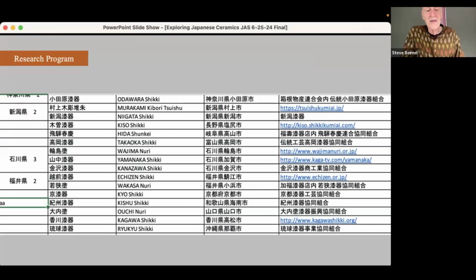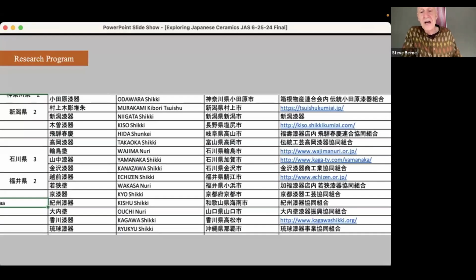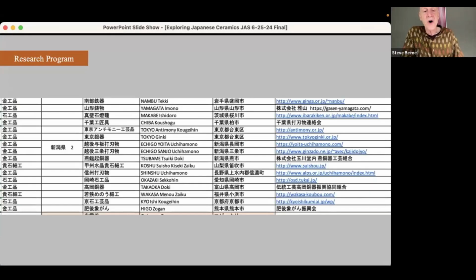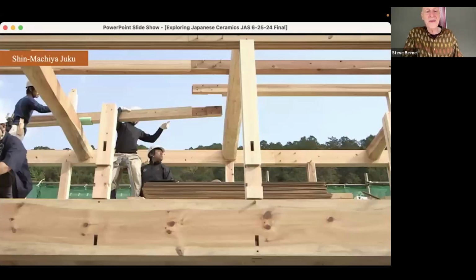One of the things we did, the problem was there was no list of crafts in Japan. The government identified 250. We knew that there were more, and we kept looking for more and more. We created a list with 1,954 crafts between Hokkaido and Okinawa. It took us a year to do this, and now we're creating a site which will have photographs and explanations of each of these. Just goes on and on, the number of crafts here.